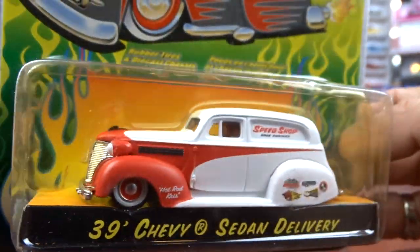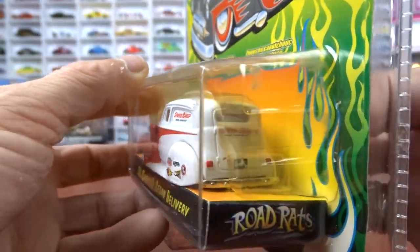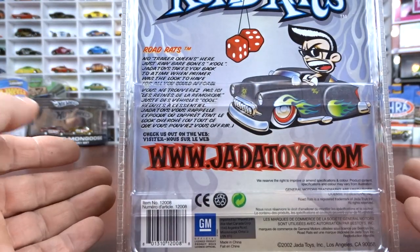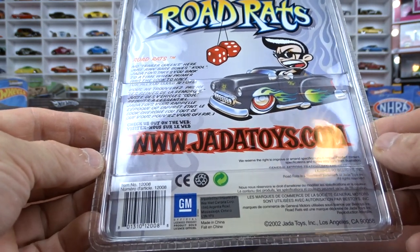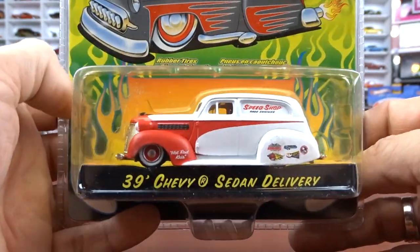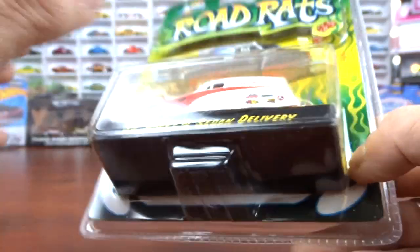This is older for sure. Been around for a while. Tell by the packaging. Yeah, that is cool. Let's see the back here. What's the date? Not seeing a date. Seeing a date. 2002. So, it's been around for a while. Thing is cool, though. I think that thing's awesome.